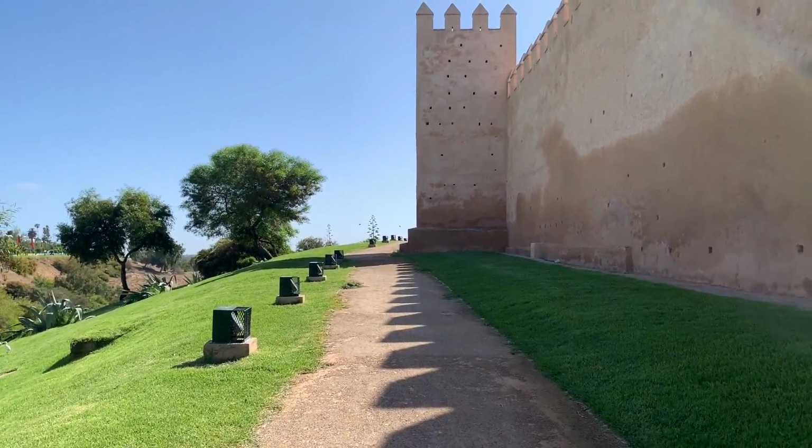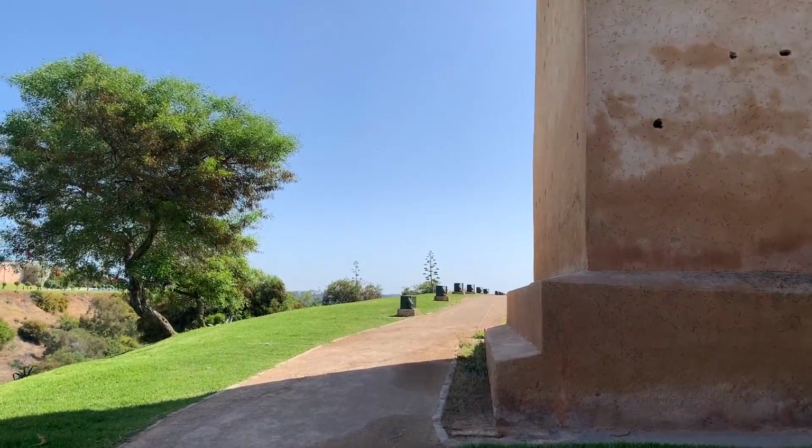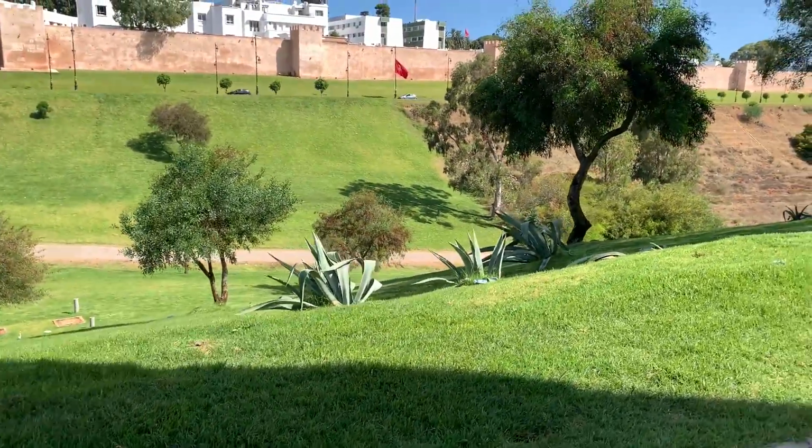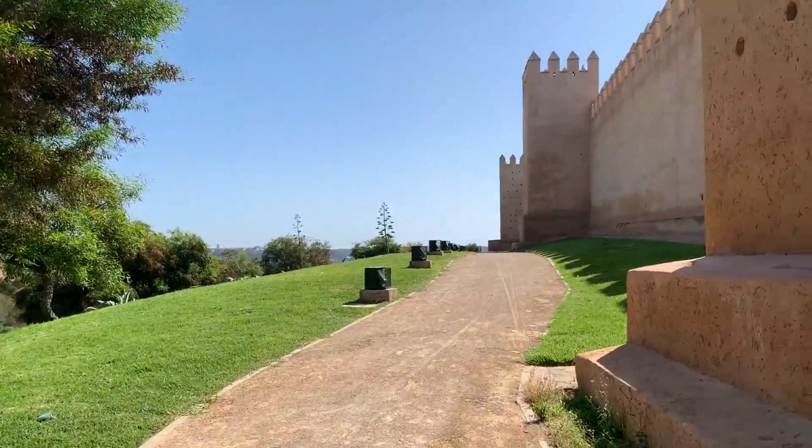So we are allowed to walk on the outside of it in the perimeter. Big old aloe plants for our sunburn. Yeah. I wonder if I can go take a piece. I'm not going to. Don't get mad at me.